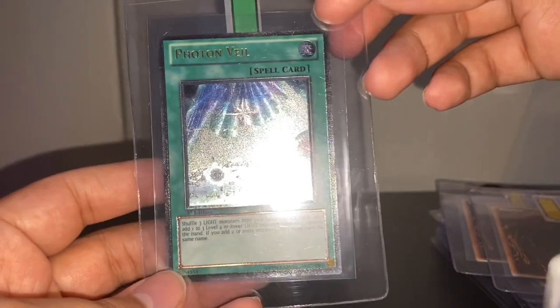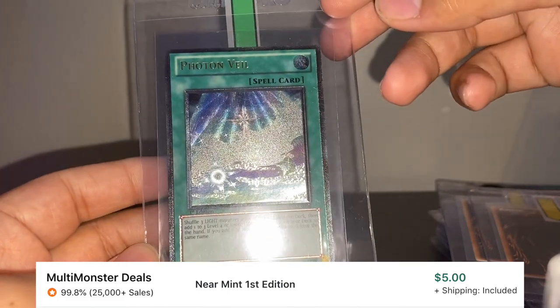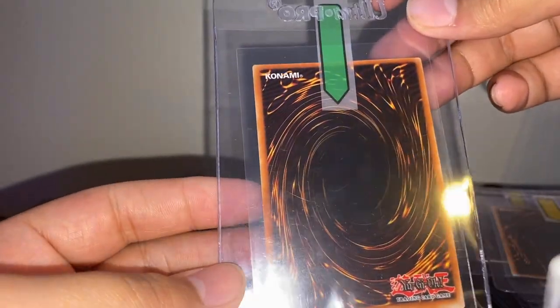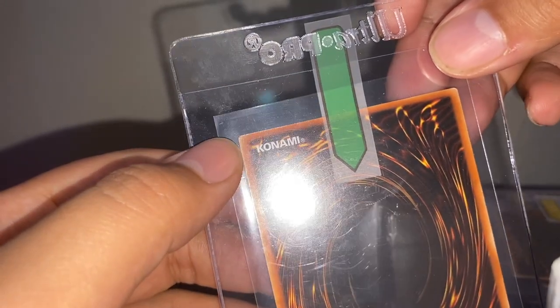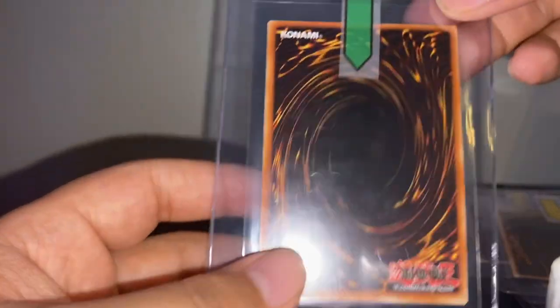This one I pulled myself, Wotan Veil. It's a little off-centered from top to bottom. You can see there. Otherwise, mint card, super pretty. Again, this one came from the same set as the Galaxy Eyes Ultra Rare. Had a little bit of weird thing on the corner there. So we'll see how this does.